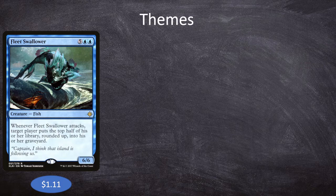So that is where cards like Fleet Swallower come in, which is 5 blue for a 6/6 creature fish. Whenever Fleet Swallower attacks, target player puts the top half of his or her library, rounded up, into his or her graveyard. So we can essentially mill someone for half of their deck every time we go to combat, which doesn't seem super great once they get fewer and fewer cards in their deck, but if we hit someone who has 80 cards, that's just 40 right into the graveyard, which is much better than most of our cards could do. So Fleet Swallower is a great example of what we're aiming to do in this deck.